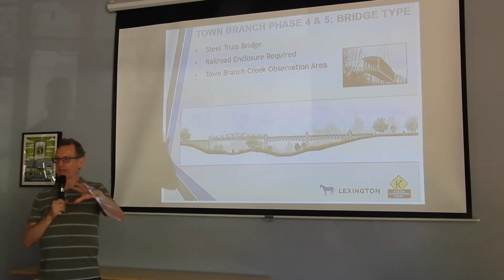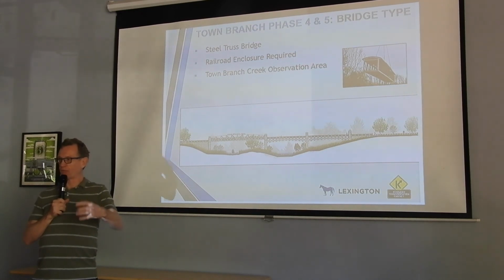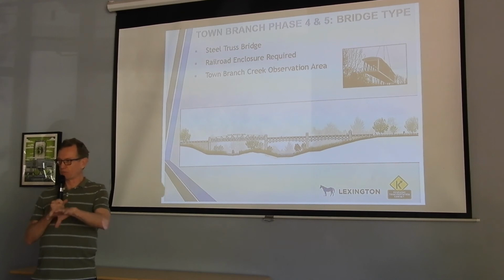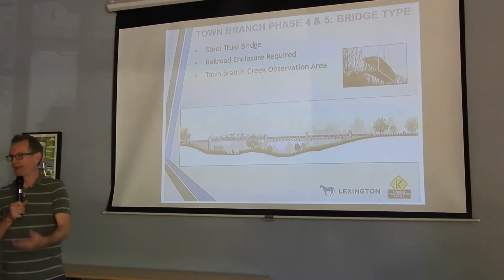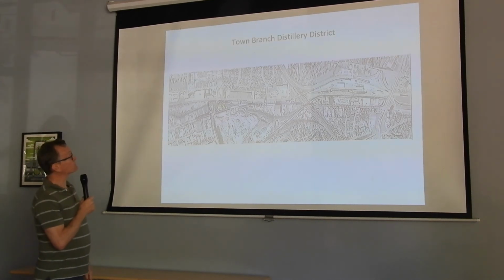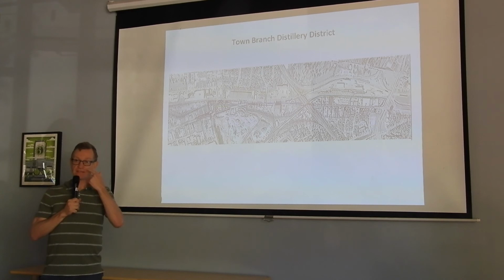So we're building an observation area. And we'll also have an observation area on the bridge itself, so you can step out of the way of the trail, and there'll be a little cutout that you'll be able to look at the creek in downtown Lexington.